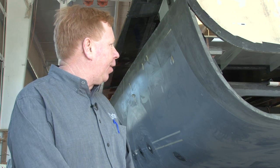That last shot we just saw there was the crew here at Carbon Ocean Yachts working together as a team. We've got a fantastic team of boat builders here. Very, very dedicated, very experienced, and it's just a pleasure to have them here.